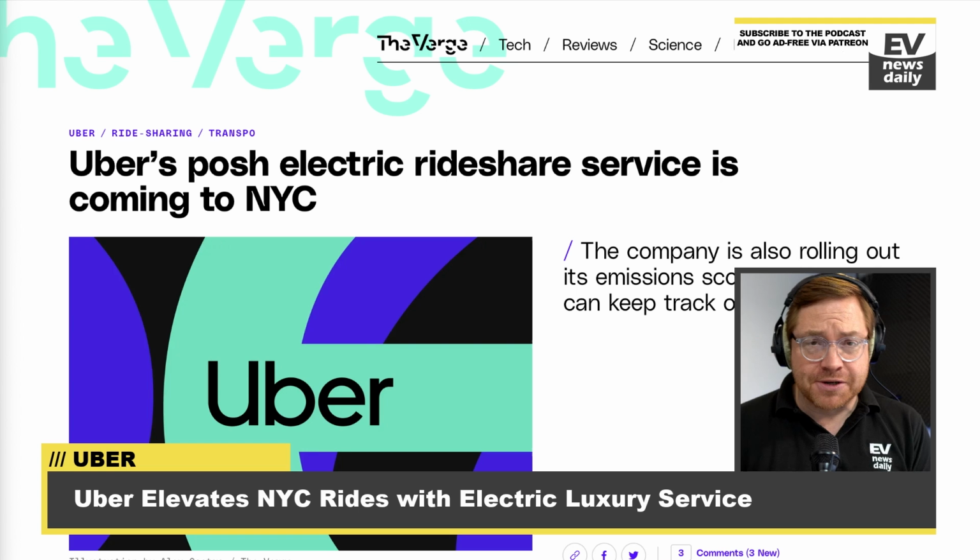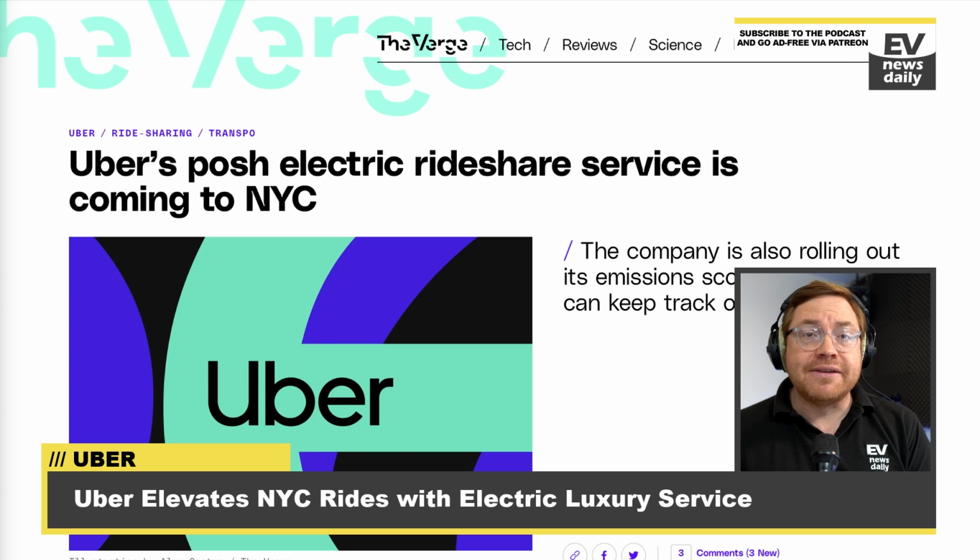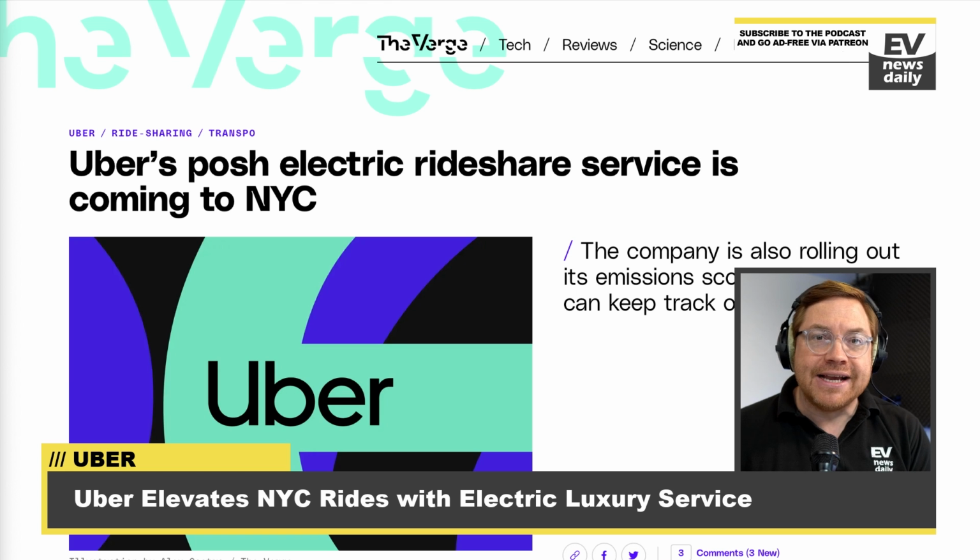Uber is introducing its premium electric vehicle rideshare option, Comfort Electric. Hatchback is what it's called in New York City, marking its most significant market expansion so far. Comfort Electric allows you to book rides in a high-end EV, and by that they define that as a Tesla, a Polestar, a Mustang Mach-E, now available in 41 cities, including New York City. The launch was made possible after they lifted their cap on EV ride-hailing licenses restricted by the Taxi and Limousine Commission.